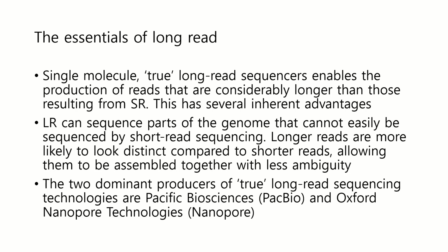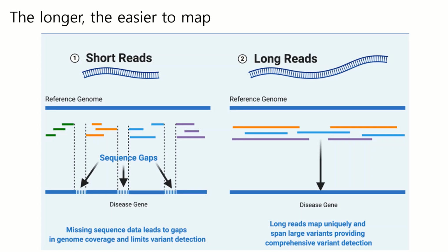Long read sequencing has some advantages over short read sequencing in mapping. Usually, the longer the read, the easier to map. You can see the difference between short reads and long reads. If you use short read sequencing, there can be more chances of missing sequence data. That means there will be some sequence gaps. If you use long read sequencing, long read mapping usually covers larger variants and provides comprehensive variant detection.